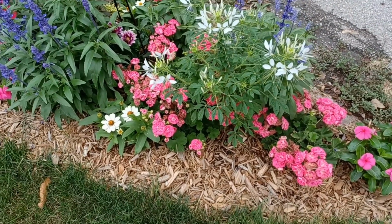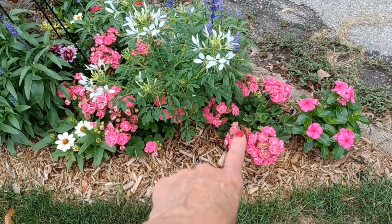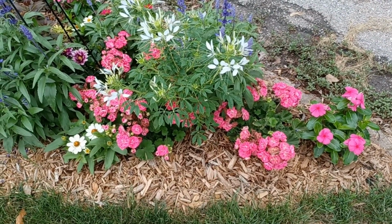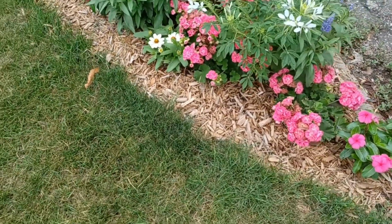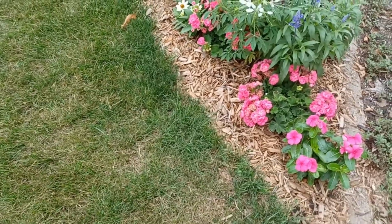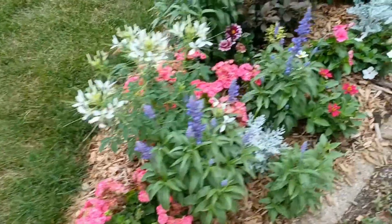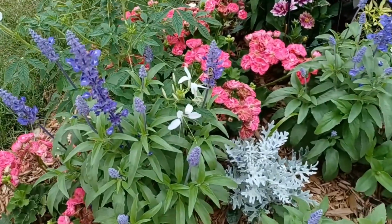More zonal geraniums. And I told you I was going to put a boxwood here to match the other side. I opted not to do that just because I already had a zonal geranium that I needed a spot for. But also the more I thought about it, if it actually made it and grew, we would have a problem. It would be huge in the grass. So I decided not to do that on this side. Oh, look at there. There's a little bee.